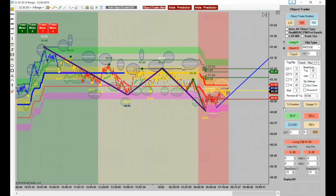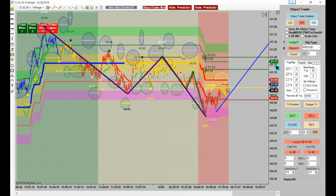You can do that with region also, by the way. If you want to turn it on with a region, for instance, if I wanted to do a region on this instead, I would just go insert, bring my stop down, and then put a reverse underneath the bottom of that if it happened to break that.